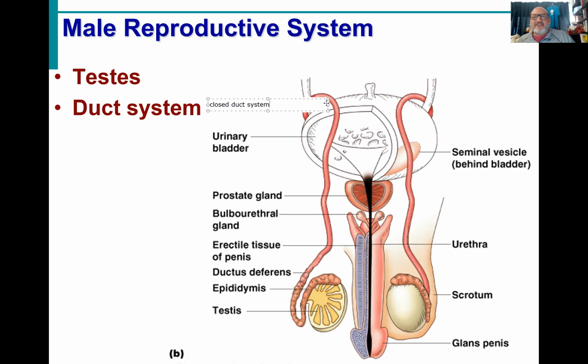What do I mean when I say that this is a closed duct system? It's not exposed to the outer world. Well, but is it exposed to the outside world? Is it all inside the body? What do the testes produce again? Semen. Well, they particularly produce the spermatozoa, the sperm portion of the semen. Absolutely, the spermatozoon.